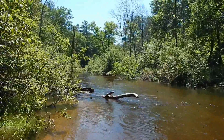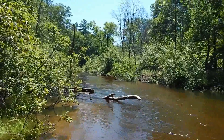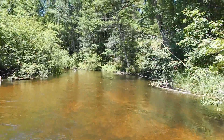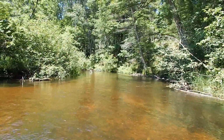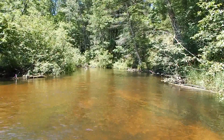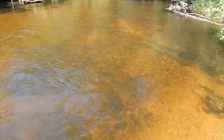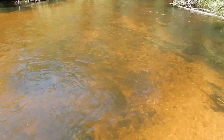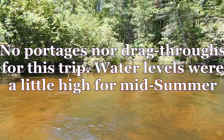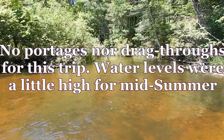There's a lot of obstacles. You can expect at least a dozen obstacles to portage around in some fashion. This stretch down from here is done pretty commonly, but you can still expect a few little portages. You can also expect some shallow spots that a canoe can't go through. So there's probably about four spots or so, give or take a couple, where you're going to have to get out of your canoe and drag it.